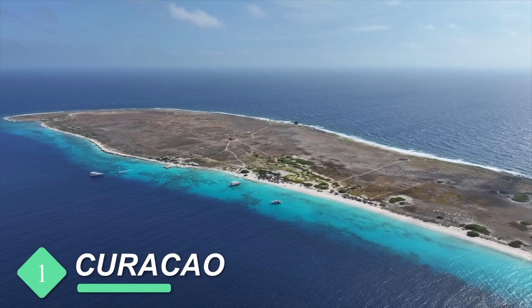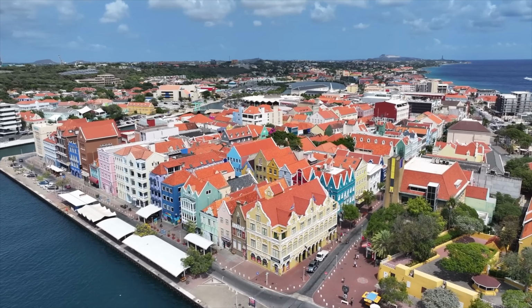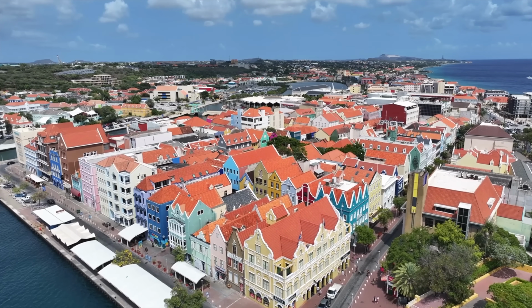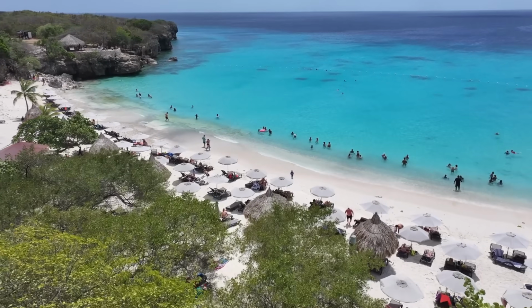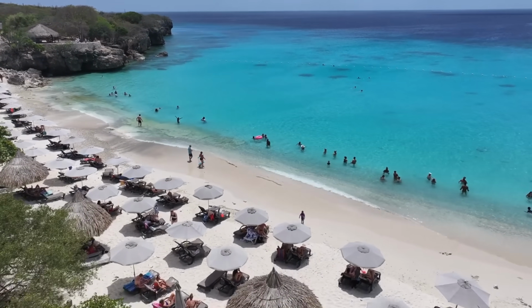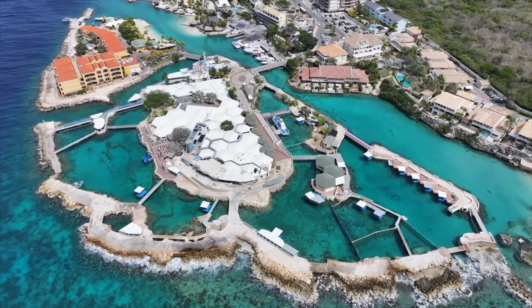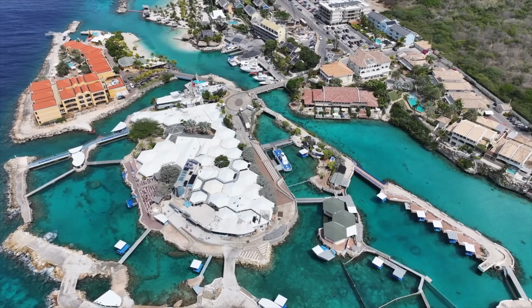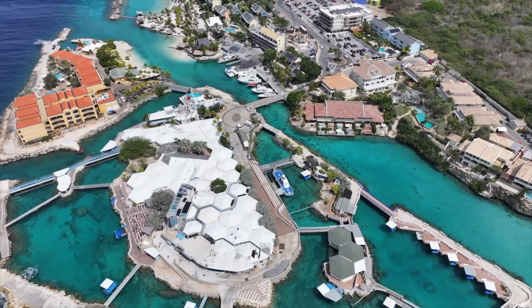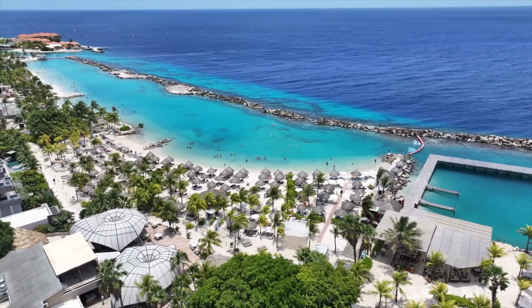Let's do this. First up is Curacao, one of three of the ABC islands that include Bonaire, Aruba, and Curacao. Unlike many of the Caribbean islands, this is actually a drier, savanna-type climate. They do speak the language of Dutch, as well as a Creole English, and it's considered the little brother to Aruba. Aruba is considered to have better beaches. We'll be showing you that a little bit later on in the video, but Curacao is really known as a dive paradise. So if you like going underneath the water, you've got to go to Curacao.